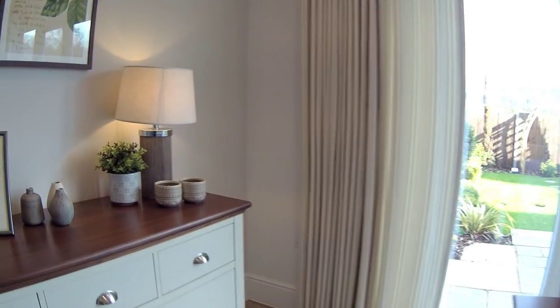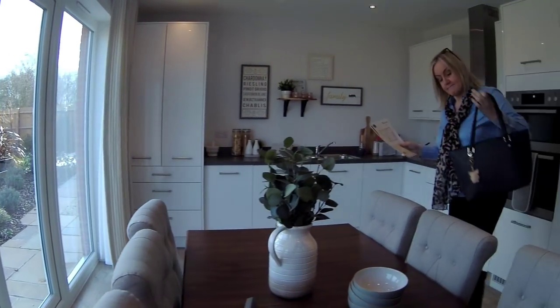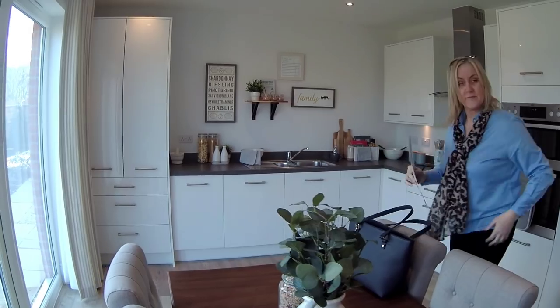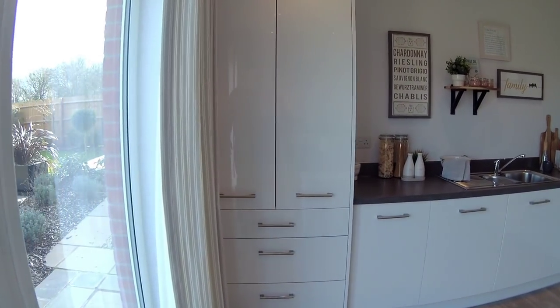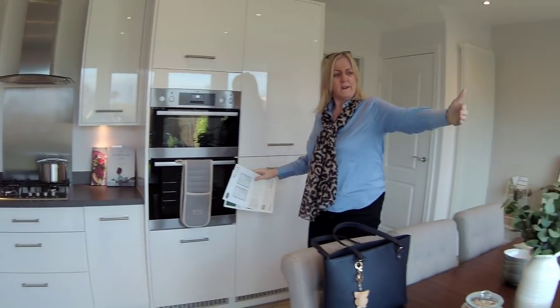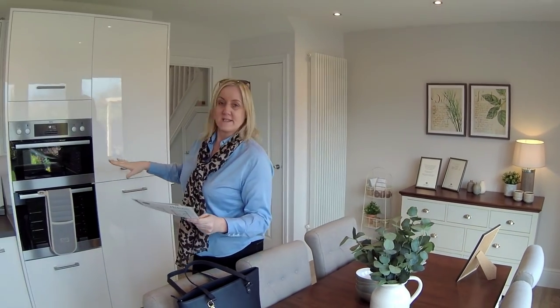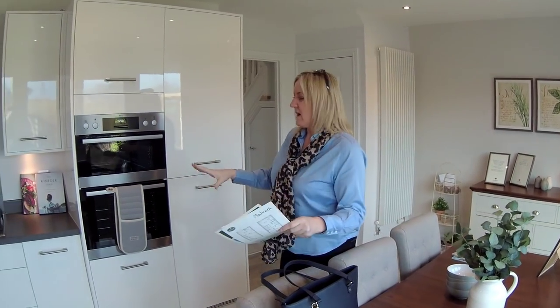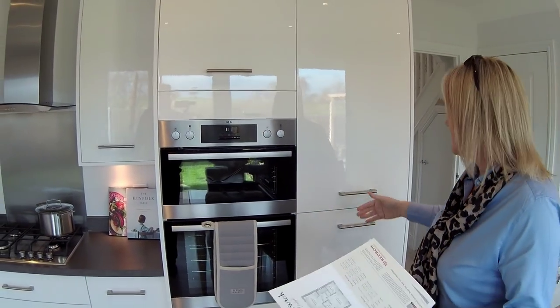Right, let me look for some dimensions though. It is 5 meters 77 by 3 meters 73. It is very similar to the Stratford, isn't it? Very similar, although I think the Stratford had a bigger kitchen. Yeah, it was slightly wider. But layout-wise, it's identical apart from the colours, but that's down to individual choice anyway, because you get to choose that.